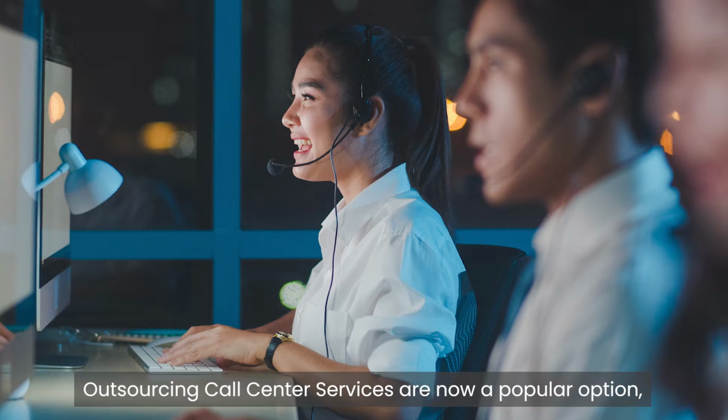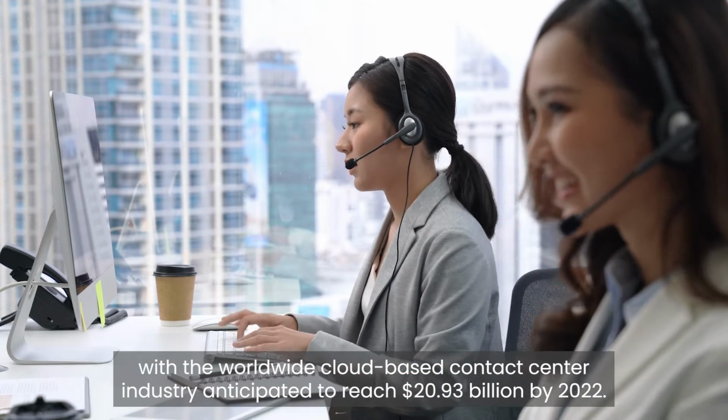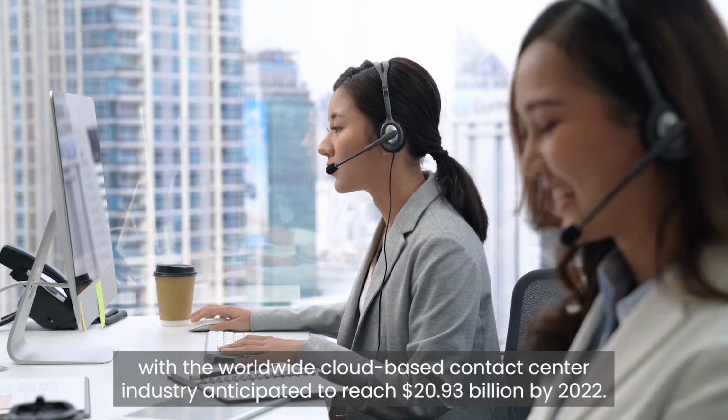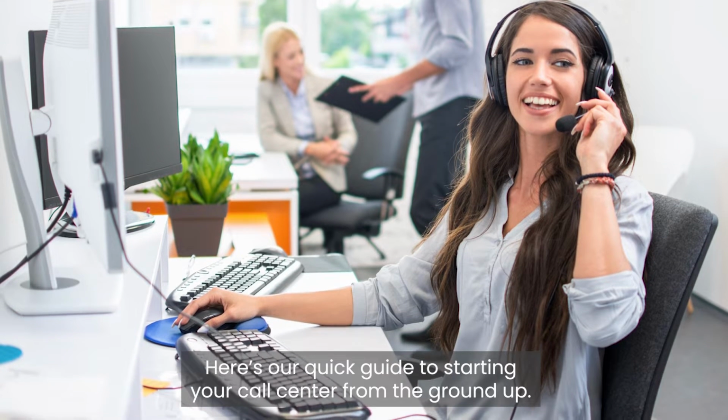Outsourcing call center services are now a popular option, with the worldwide cloud-based contact center industry anticipated to reach $20.93 billion by 2022. Here's our quick guide to starting your call center from the ground up.